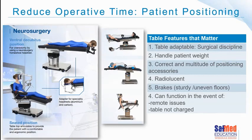If you're talking about spinal surgery or orthopedics, then radiolucence becomes quite important. And often the shift of the table matters because whether or not you can get a C-arm under at the right angle in an area that's now radiolucent becomes very important. Brakes on a table, always from a safety perspective, are going to be important. We might have uneven floors, so we need a table that's going to be sturdy.